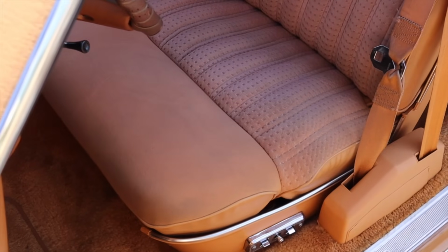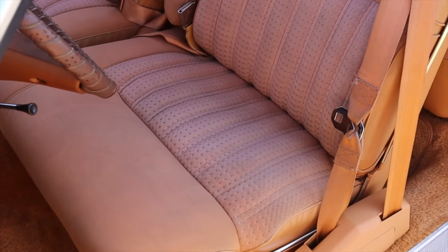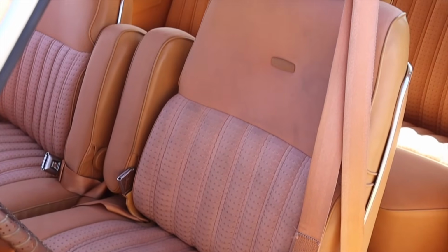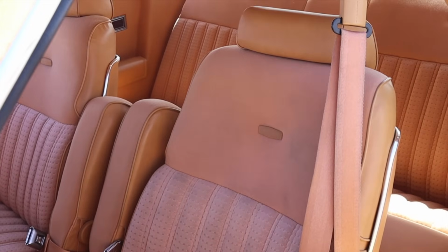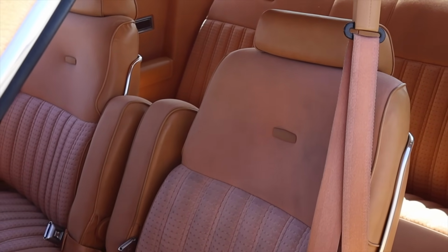And then we have these giant seats. Now, they look like they would be a bench seat. You would think that they were touching, but they actually aren't. They're just big seats, and they are incredibly comfortable. Now, of course, that goes with the territory of the 1970s, but I'm so happy to see them here.